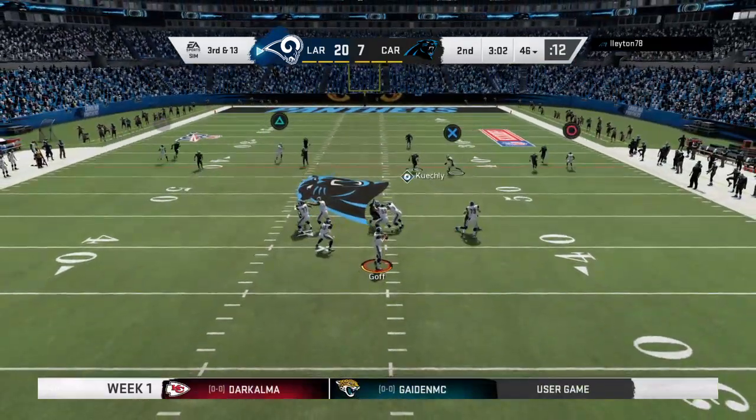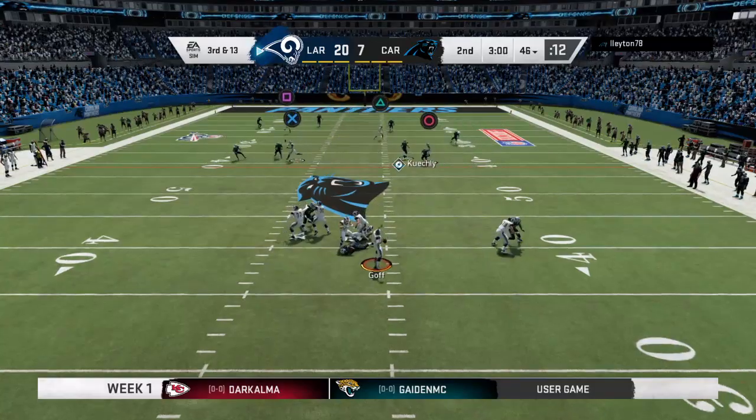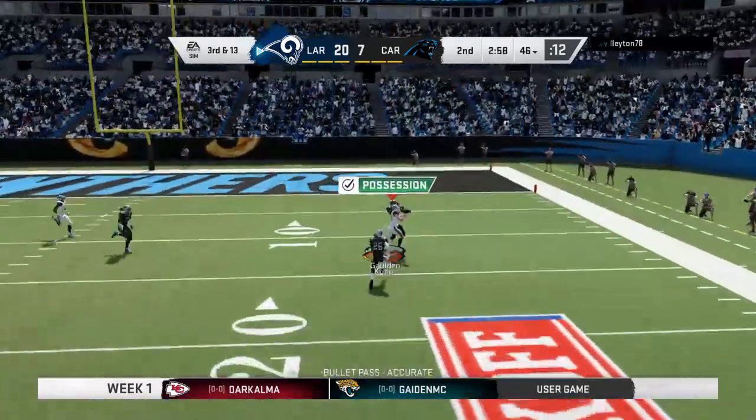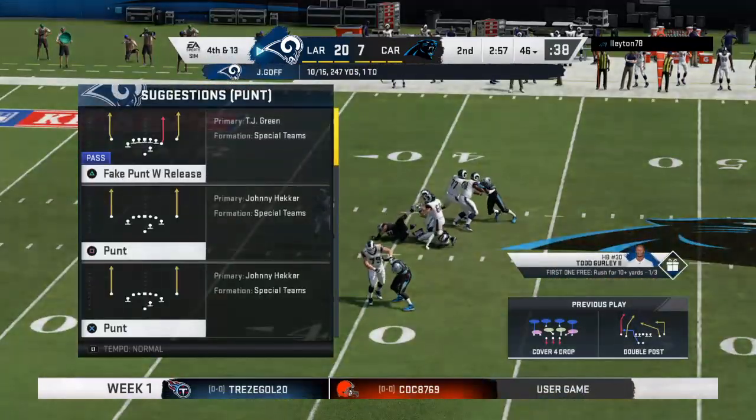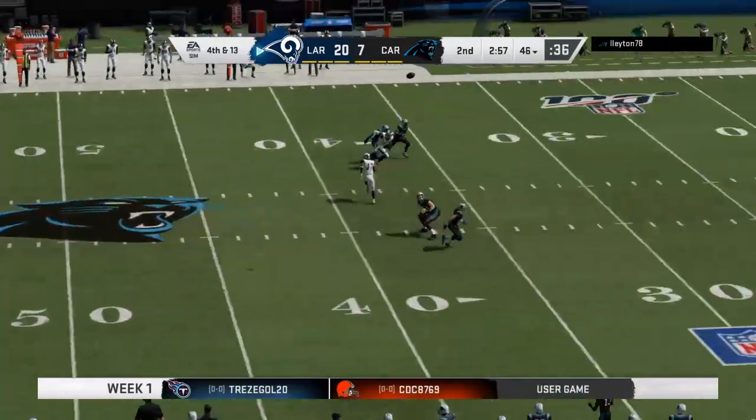3rd and long. It's Goff going up top for Kupp, and that'll wind up incomplete. Bold play call there. Now it's 4th down.